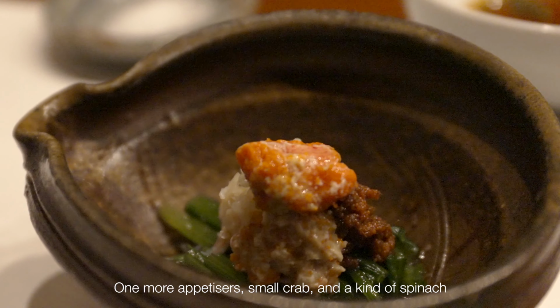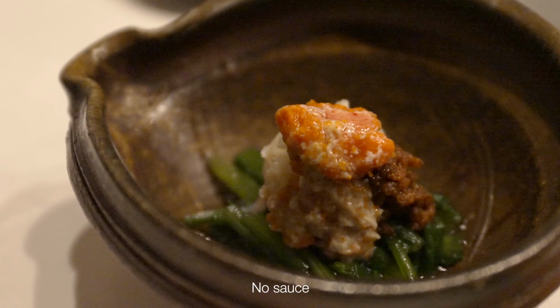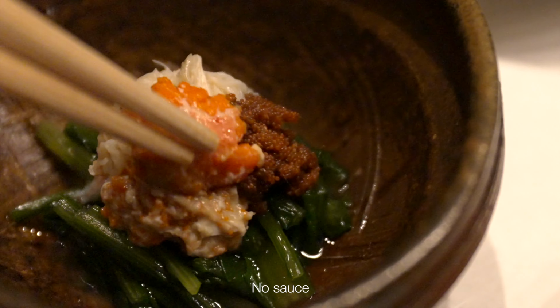Sweet. We got the spice. One more appetizer. Snow crab and a kind of spinach. Okay. No sauce? No sauce.